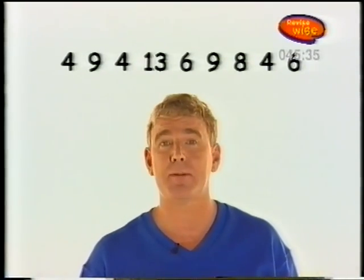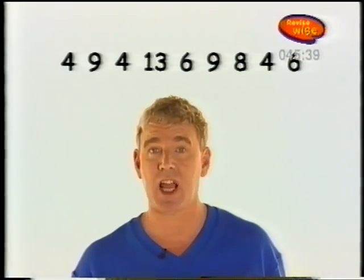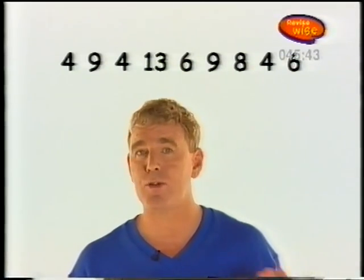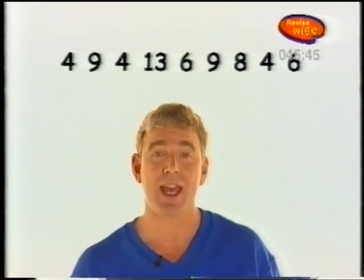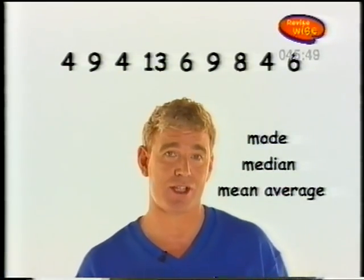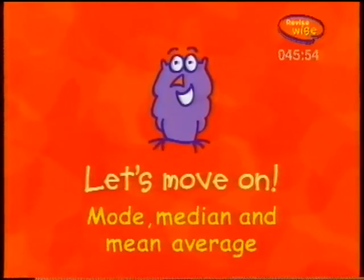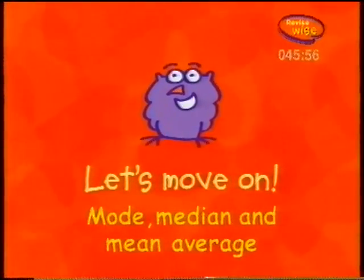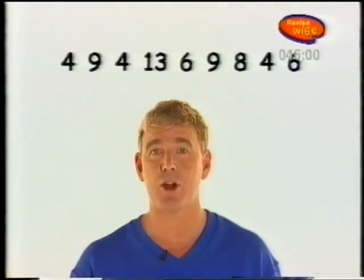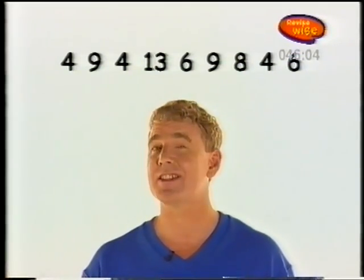What if we wanted to compare these results with the following week's test, or with marks from another class? It would be really useful to have one number that gave an overall result of the whole class. Now this is where we need to use mode, median and mean average. There are 3 different ways of getting an overall figure for this class's test results, and each way will tell us something different.